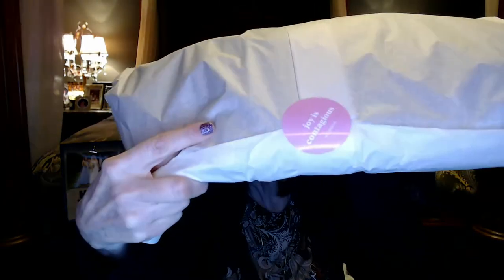So I suppose with that, over the denim skirt would look cute, even if you didn't button it and maybe just had a different color tank under it. So, see, I'm already starting to think about these things. This one is a little bit heavier. And this one says, joy is contagious.